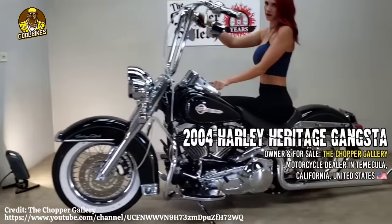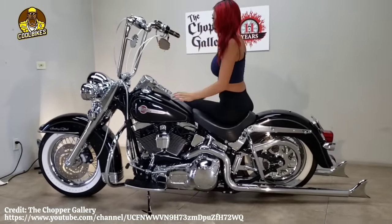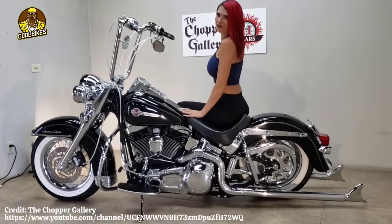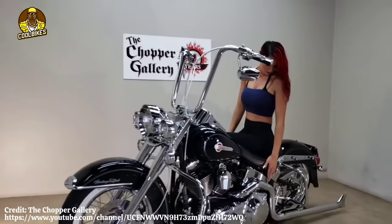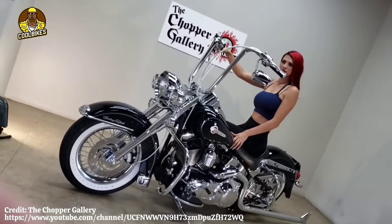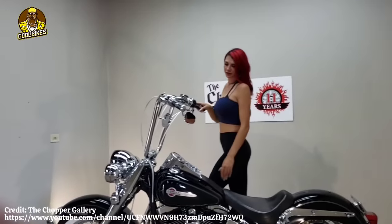Two beauties. This thing just came in trade. 2004 Heritage Gangster pampered bike. This bike's got fishtails on it, ape hangers, chrome controls, chrome forks, Harley white walls, air ride suspension. Ellie can get it up whenever she wants. You can take it up, take it down. Got all the lighting. This thing, it looks like it's new. It's got 21,000 miles on it on an '04, powered by the 88-inch twin cam.